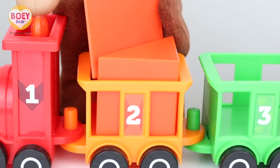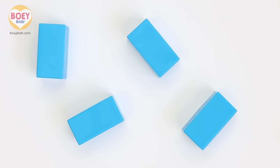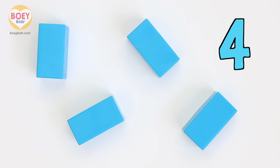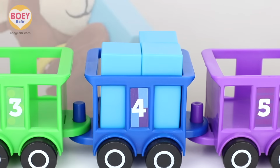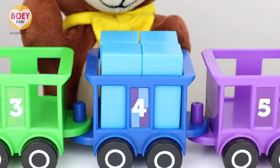One, two. Can you count these blocks? You can do it. One, two, three, four. Well done, there are four blocks. It goes into the number four wagon. One, two, three. And four.